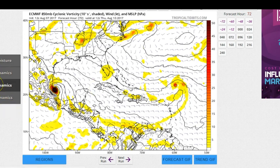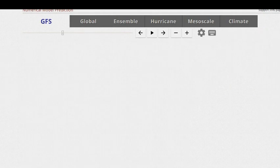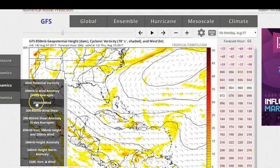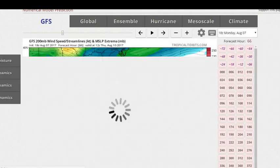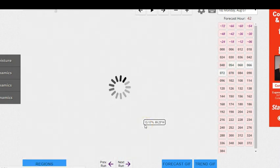But with respect to the tropical wave, one of the things that is going to happen to that upper low, and I'm going to switch back to the GFS because I think we should look at that again, is I want to go to that 200 millibar map. Okay, so let me back it up, and if it wants to behave itself.